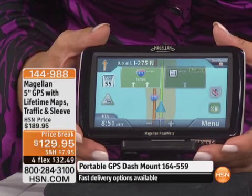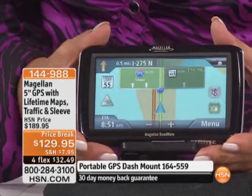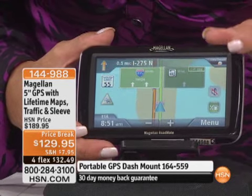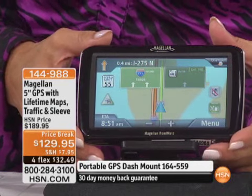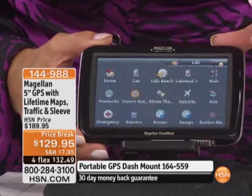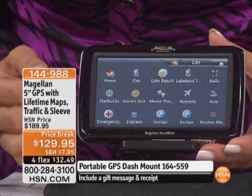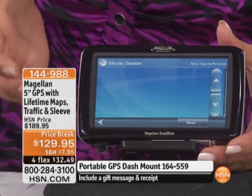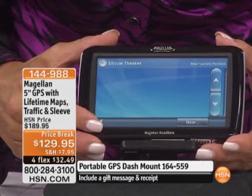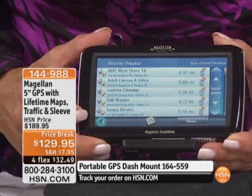But look how much more information you have. You're going to have your speed indicator. You're going to have instant access to your gas stations. You're going to have 6 million points of interest. And here's what Magellan has that nobody else has: one touch. You are one touch away from your favorite points of interest. Easy. Whether it's the gas station, literally easy, one touch, and nobody else navigates quite the way that Magellan does. Whether it's the movie theater, literally giving you list after list, whether it's the gas station.